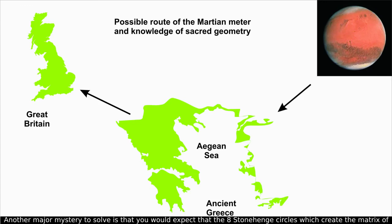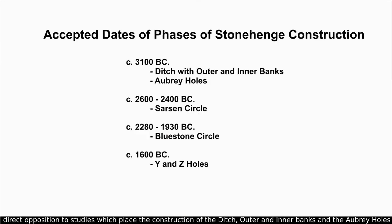Another major mystery to solve is that you would expect that the 8 Stonehenge circles, which create the matrix of sacred geometry numbers, would have been created simultaneously since they are so well integrated. This is in direct opposition to studies which place the construction of the ditch, outer and inner banks, and the Aubrey holes to about 3100 BC, the Sarsen Circle to about 2600 to 2400 BC, the Bluestone Circle from about 2280 BC to 1930 BC, and the Y and Z holes to about 1600 BC.